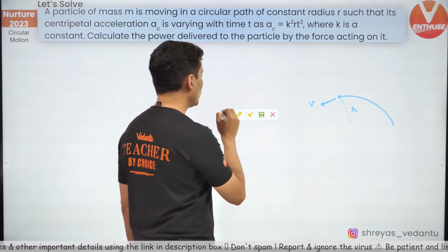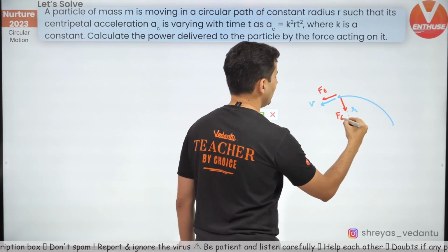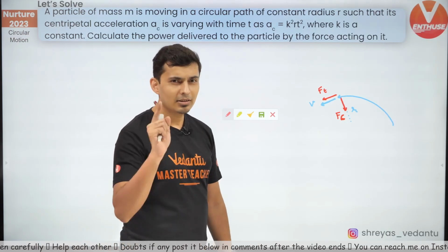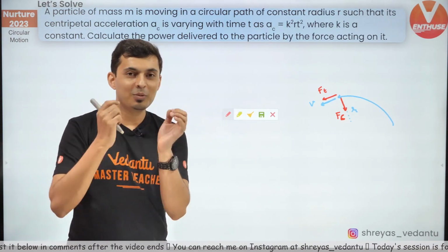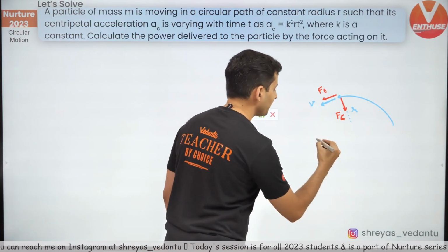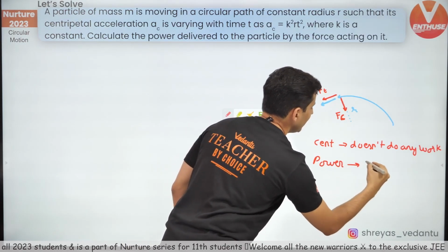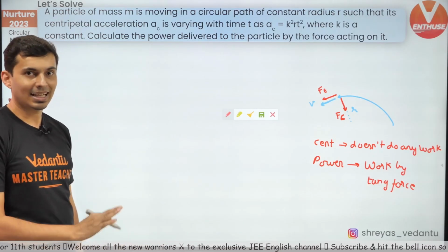Now there are two kinds of forces. One is the tangential force, one is the centripetal force. My question to all of you is, out of these two forces, tangential and centripetal, which force will be doing work? Or will both be doing work? Think carefully. Work is force, displacement, cos theta. Only the force which is along the displacement will create work. Centripetal is perpendicular to the velocity or the displacement, so it will not do work. So that's the first point: centripetal doesn't do any work. So basically the power is coming from the work by the tangential force only, none other than the tangential force. That's it.